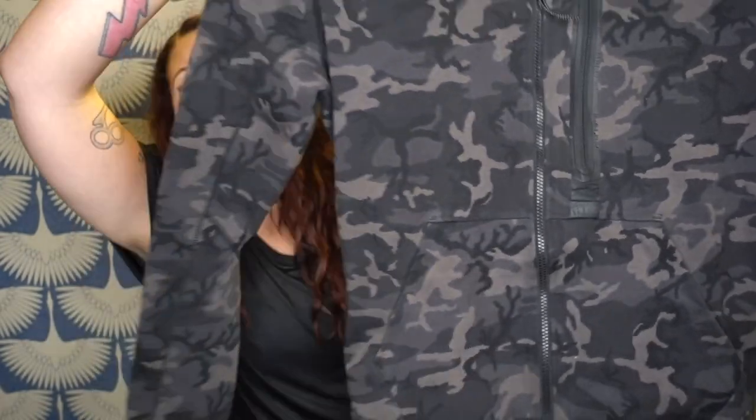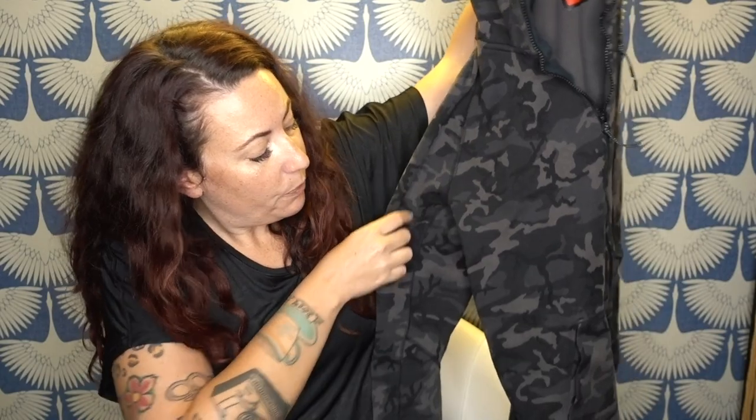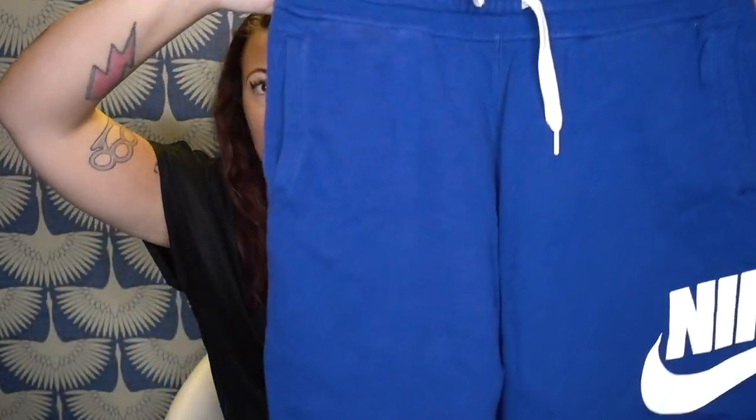This is a Nike camo jacket, a size large. My husband would want this if it fit him. I don't know if he'll fit into this. This is a Nike Tech men's camo full zip hoodie. We'll list this over on Poshmark for 40 bucks. We have more men's Nike. These are just sweat shorts. We'll list these for 20 on Poshmark.